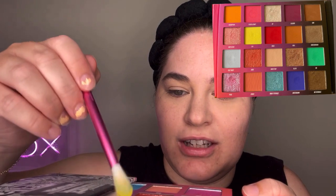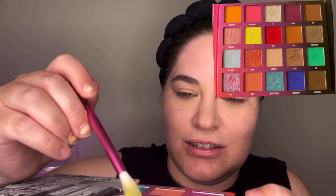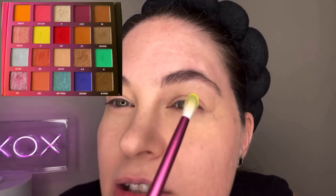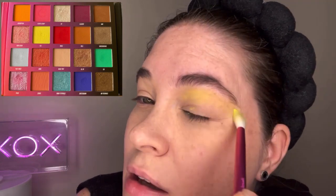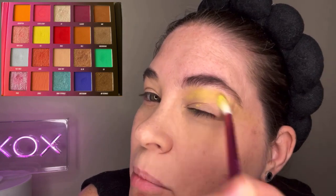I don't know how much I need. I'm just going to pack it on and blend. So there won't be much space between the brow and the eyeshadow. This is a good one for hooded eyes. I'm just going to bring it out because in the video she cleans it up.